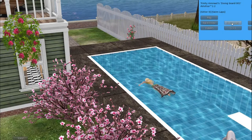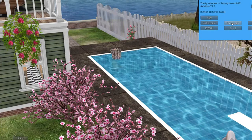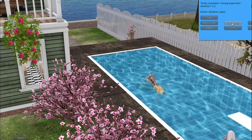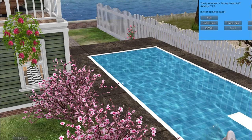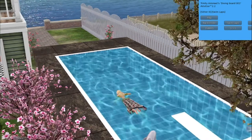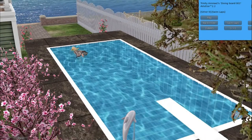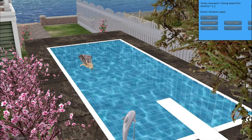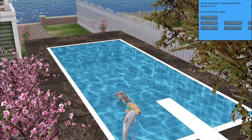And this is swimming for two. Just so you know, this is swimming for two. And two people could be swimming side by side in this pool, as well as other things. This will be online in a couple of days on the marketplace, and I'm going to add some toys for inside the pool as well, just for some family fun.